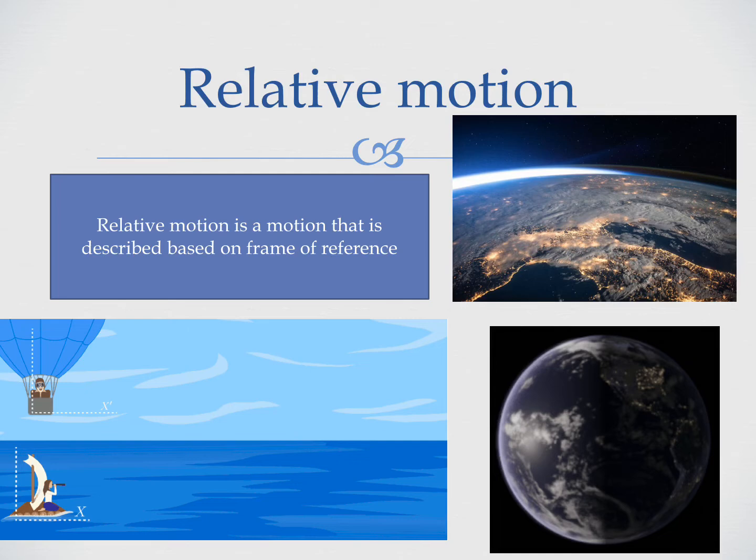So what is relative motion? Relative motion is the motion that is described based on the frame of reference. So at your home, on your chair, while you're listening to me, your movement relative to your own room is nothing. But your movement relative to the astronaut in space is very, very fast.